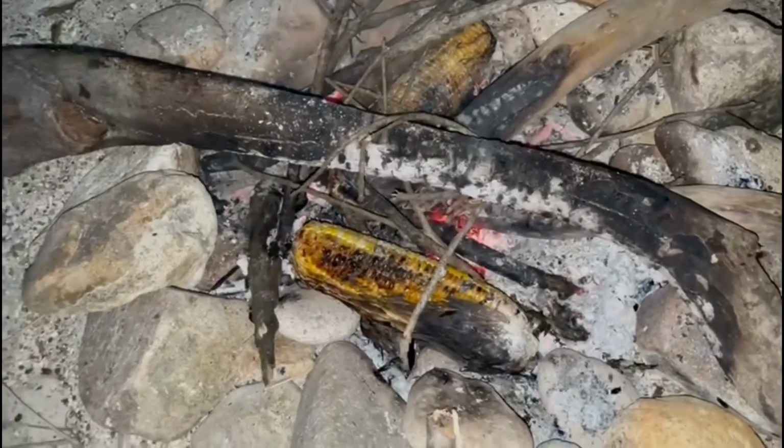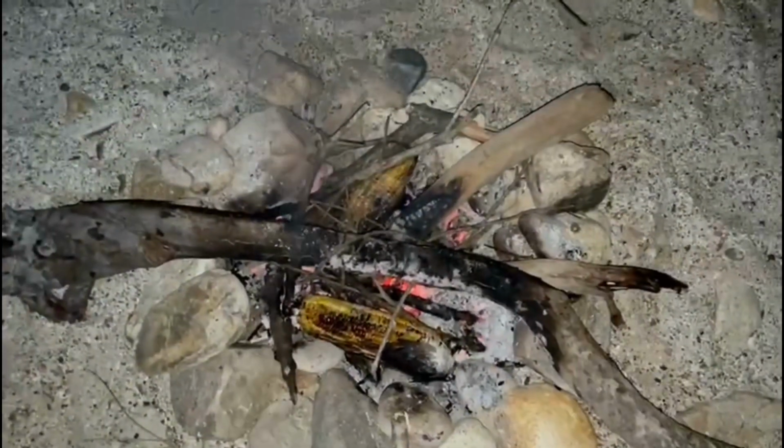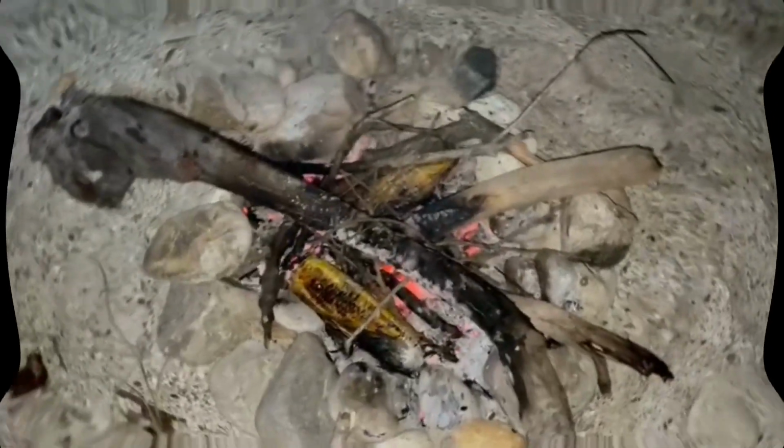Barbecue corn in the middle of the night.